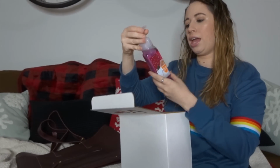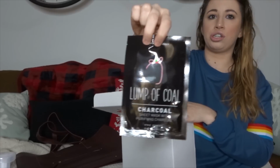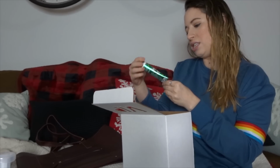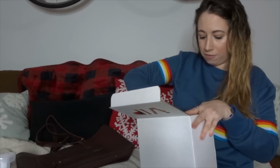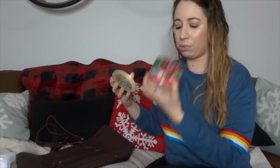We have a hand soap in Twisted Peppermint, a body spray in the Stars. This is a lump of coal charcoal sheet mask. We have an Ocean Men's Collection 2-in-1 hair and body wash. This is the Vanilla Bean Noel hand cream. We have the Champagne Toast hand sanitizer. And finally, the candle. This is Winter Candy Apple.